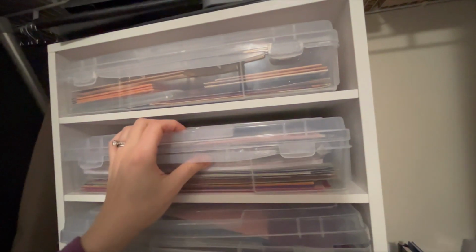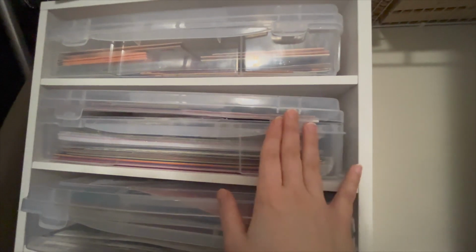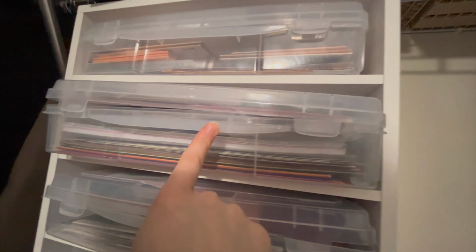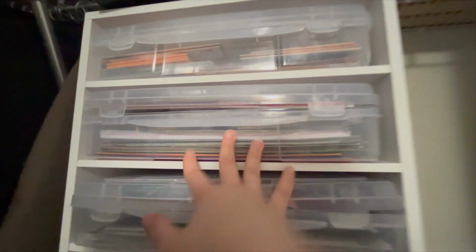The next bin here has some various solid cardstocks. I don't have any pattern cardstock in here. I have my chipboard. I have solid multicolored cardstock. I have solid glitter cardstock. So that is where I come for my 12 by 12 sized sheets.